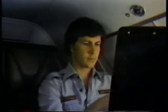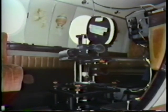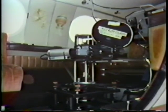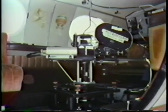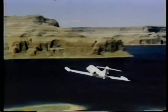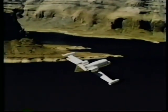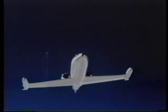The whole system is controlled by this console where the cameraman can watch everything that's happening on the video screen. He can control his camera on/off, speed, his f-stop, the speed of his pan, the speed of his tilt. Clay Lacy is watching a video monitor, the same as what the cameraman is operating here, so that they're both looking at the subject aircraft together. The airplane acts as a boom, you might say, like in a studio where the camera can only shoot from the angle that the camera is positioned, and that's what I do with the Learjet.